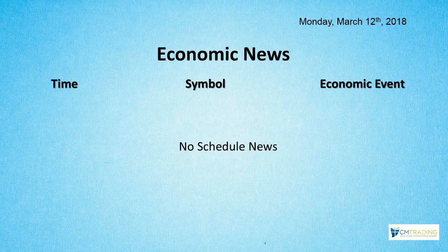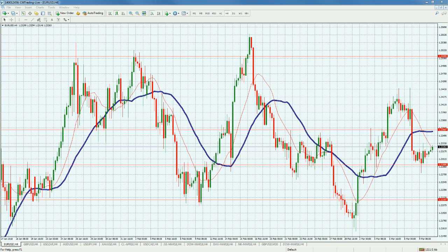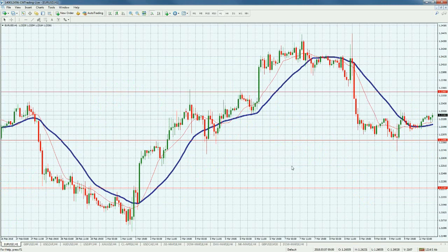So looking at the economic events of the day, there's nothing scheduled for today, but as the week moves on, we have some events coming up. But lots happening in the markets, a lot of rotations, mainly because of the NFP last week, and let's take a look at what's been happening. So we're jumping here into the EURUSD and we're looking at a 4-hour chart. Let's move to a 1-hour chart to highlight this a little bit.